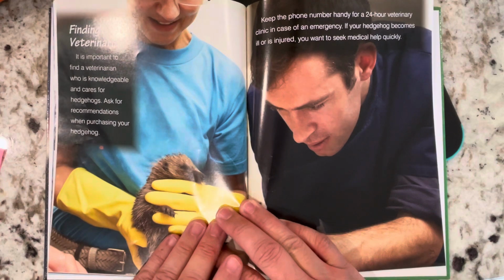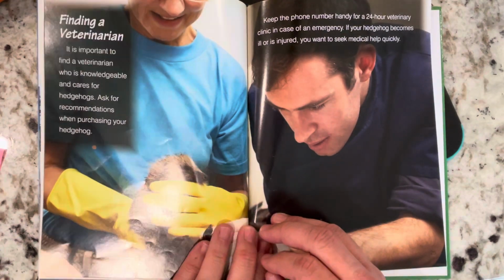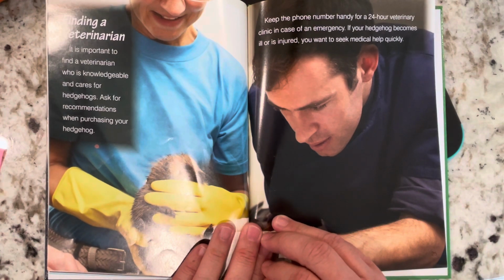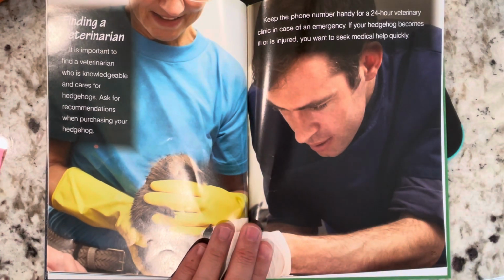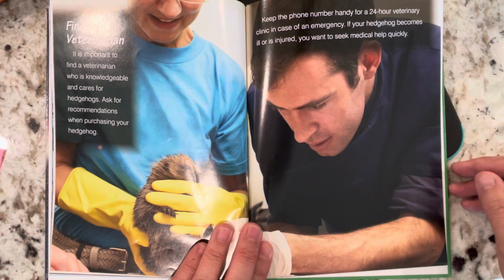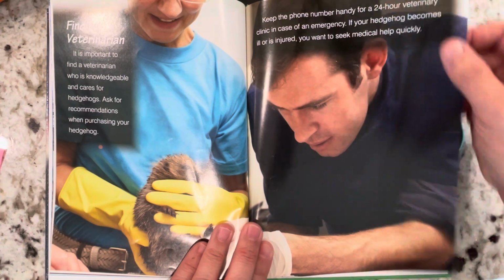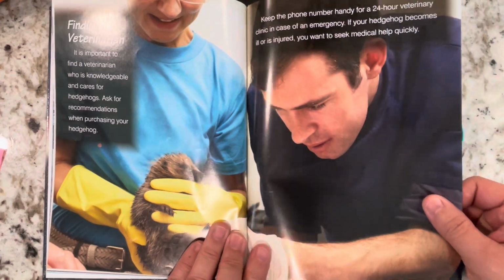Finding a veterinarian. It is important to find a veterinarian who is knowledgeable and cares for hedgehogs. Ask for recommendations when purchasing your hedgehog. Keep the phone number handy for a 24-hour veterinary clinic in case of an emergency. If your hedgehog becomes ill or injured, you want to seek medical help quickly.